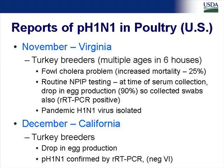Okay, as far as reports of the pandemic, turkey breeders thought they had a fowl cholera problem, increased mortality, routine NPIP testing, and then with collection of samples and swabs, found that pandemic H1N1 virus was isolated. Similarly, in California and turkeys, where they're showing a drop in egg production.